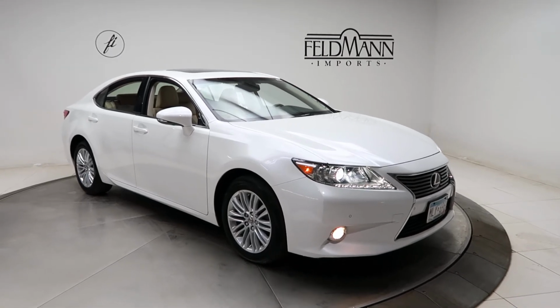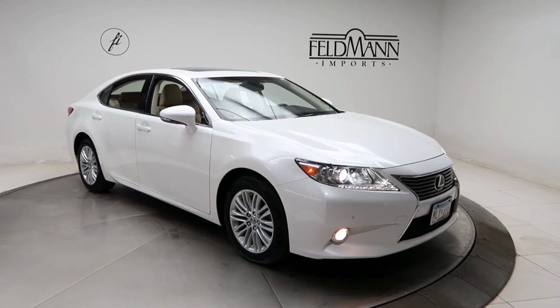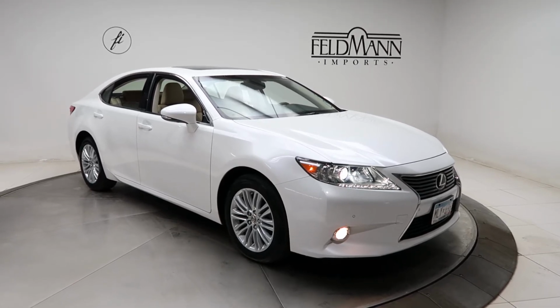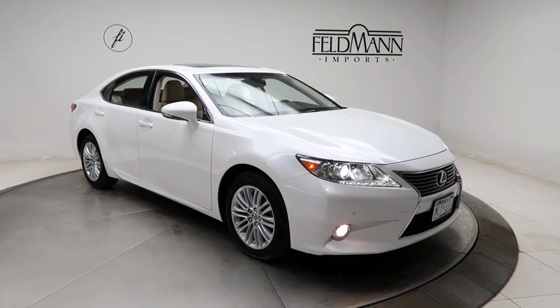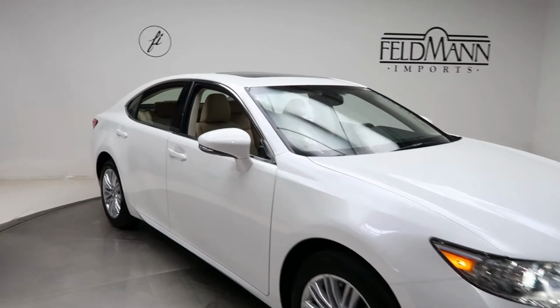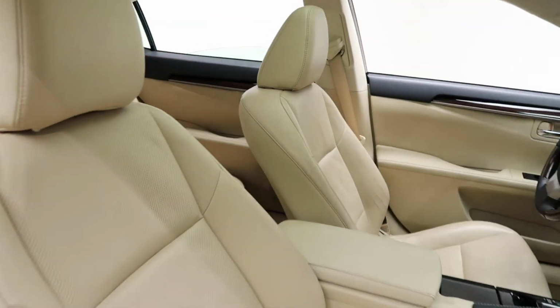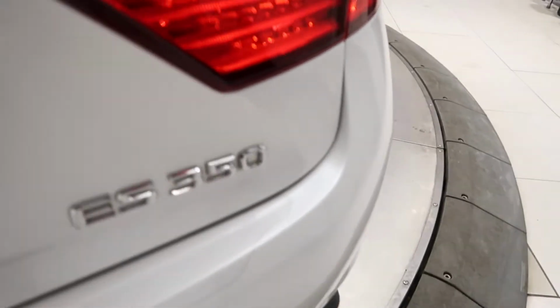Today we're looking at a 2013 Lexus ES350. This one's white. Underneath there's a 3.5 V6 pushing out 268 horsepower. For wheels we've got 17-inch alloys. The tires are in good condition. Leather interior, sunroof. ES350 badging in the back.